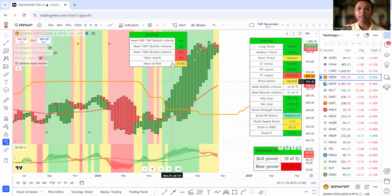Next, we are looking at Deepak Fertilizer. This stock is also not satisfying the criteria. Background has turned yellow. RS status is fading bull. Only strength is satisfying, whereas speed and RS is not satisfying.